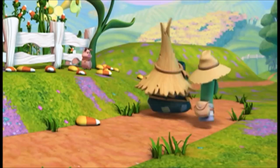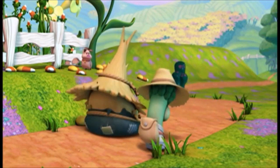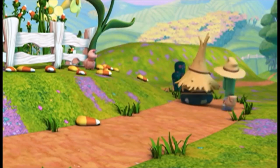It's time to see the wizard, the whimsical wizard of Oz. With food and rides and games galore, you'll have some fun, you'll want some more. It's time to see the wizard, the whimsical wizard of Oz.